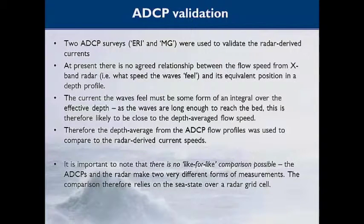So like I said, we had 2 ADCP surveys for validation. Now, it's very important when you're comparing these two, not just that you've got to realise you're comparing an area measurement and a point measurement, but also there's no agreed relationship between the flow speed that the radar sees, i.e. the flow speed that the waves are feeling, and what point in the water column that corresponds to.